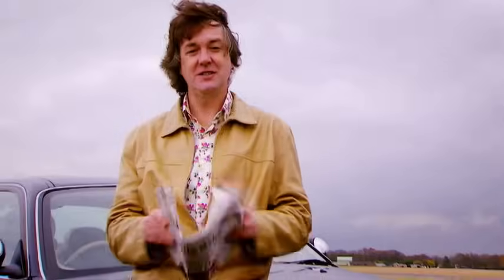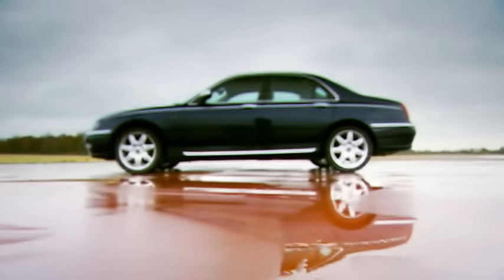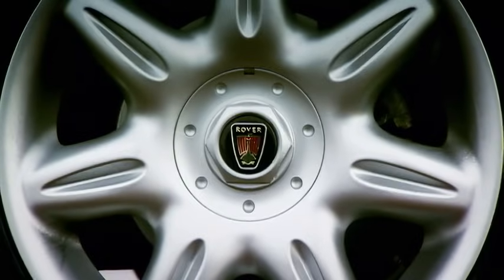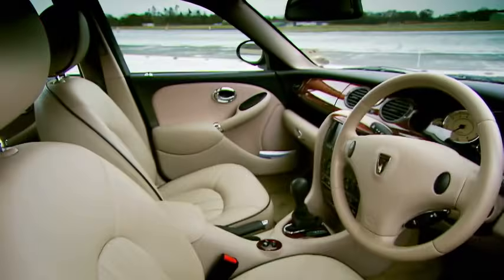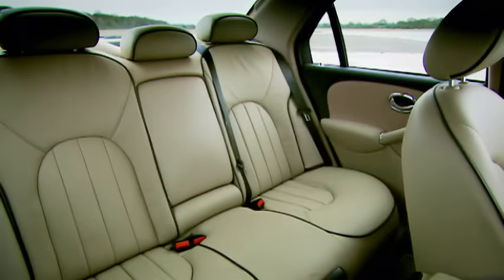They've brought the wrong cars. Actually, you know what? I think they've brought the wrong type of car. I'm not denying that Britain makes good sports cars, but the best British car is actually a comfortable saloon. Let me explain.